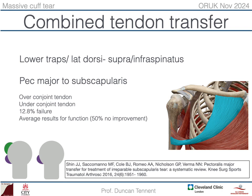One is to use either your latissimus dorsi or the lower trapezius to replace the infraspinatus and the supraspinatus, and use the pectoralis major to transfer it across to the subscapularis. And this can be done either over or under the conjoint tendon.